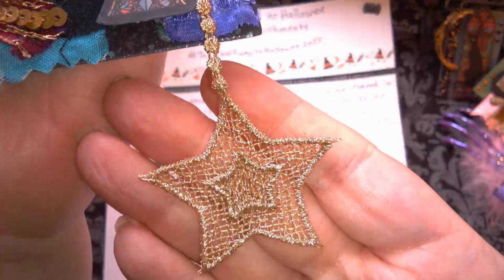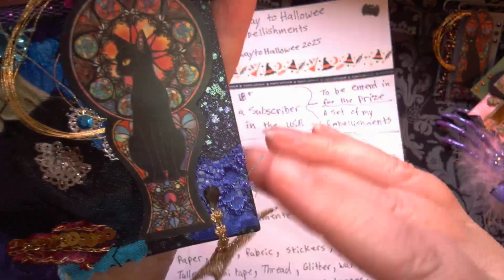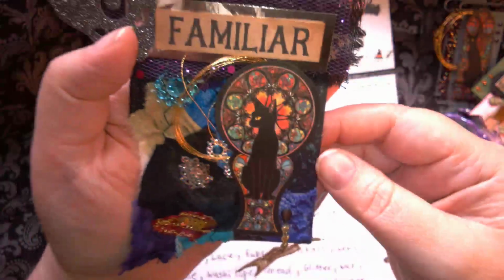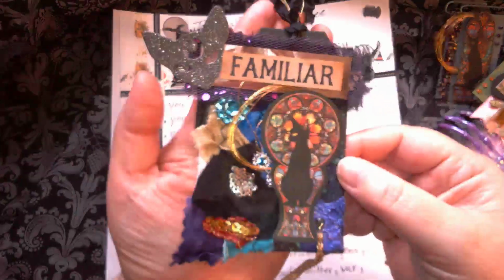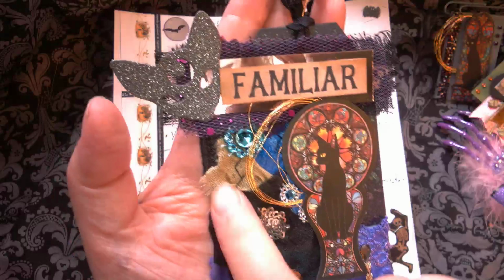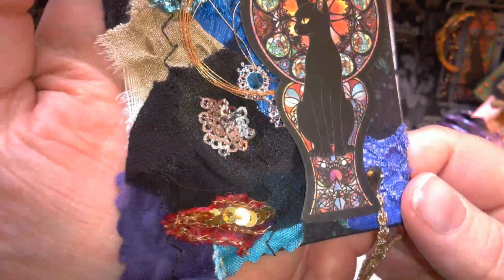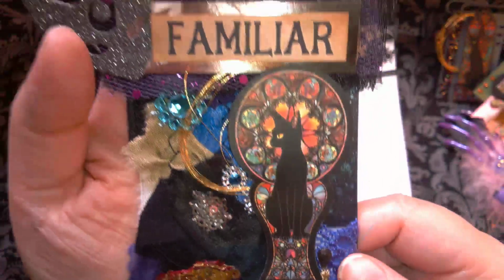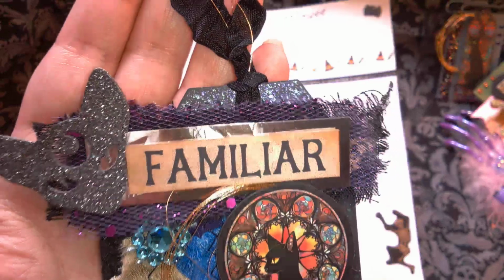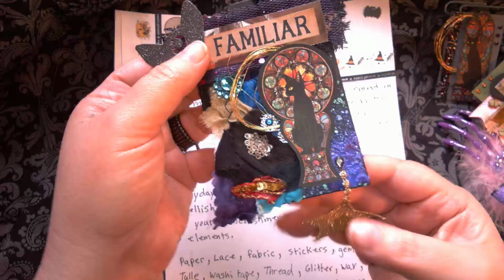Look how beautiful that is. She had this piece on a bag topper, and I just cut the end of the bag topper off and just glued that down as my hanging element. And then this is a fabric snippet strip that I used. So there's all kinds of elements on there. And that's just a tag that I did.